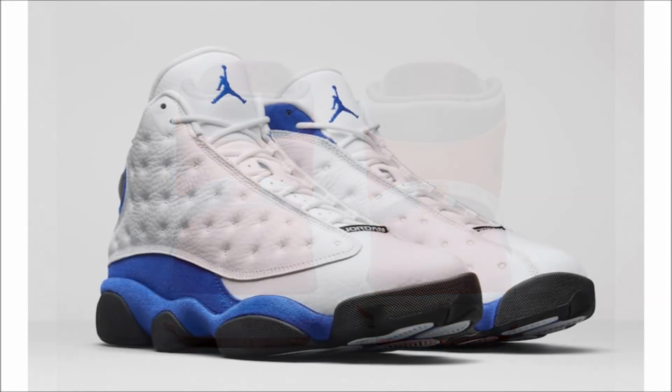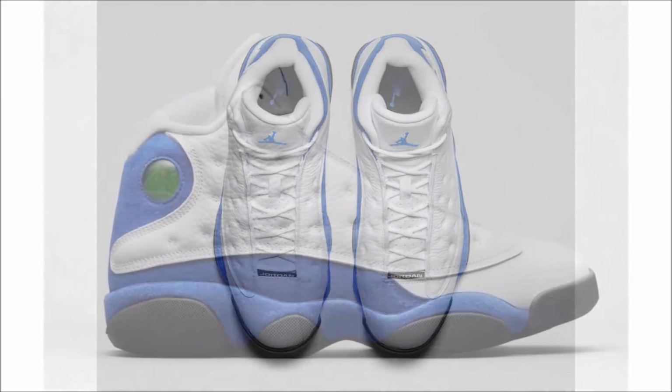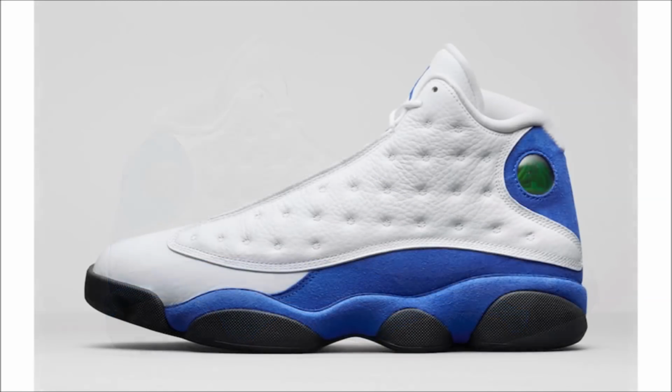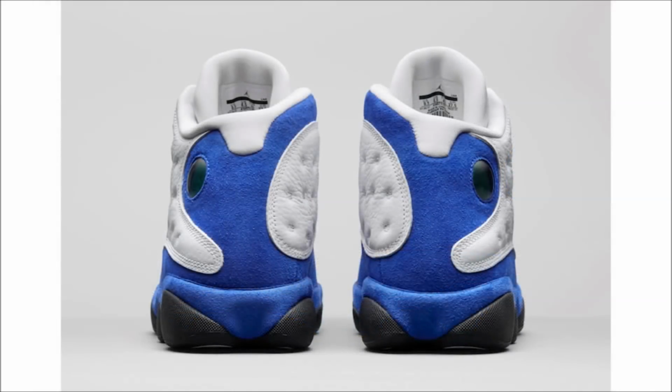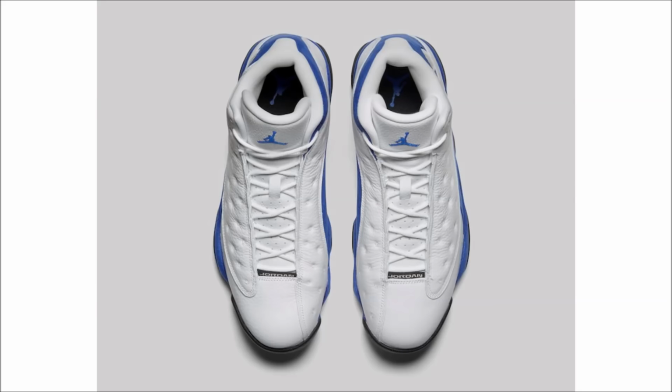So now we're going to see what happens when a PE and a friends and family only Jordan releases to the public. You've asked for friends and family releases, we all have, and that's what we have here with the Air Jordan 13 Hyper Royal. Previously reserved only for friends and family, the white, Hyper Royal, and black Air Jordan 13 comes out of the vault for its first ever public release. A spin-off of an OG colorway, this version swaps out red for Hyper Royal while maintaining details like a tumbled leather upper and suede midsole. March 3rd is the date, and $190 is the price.